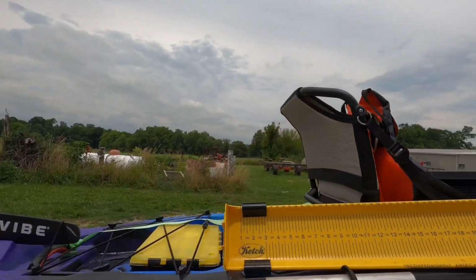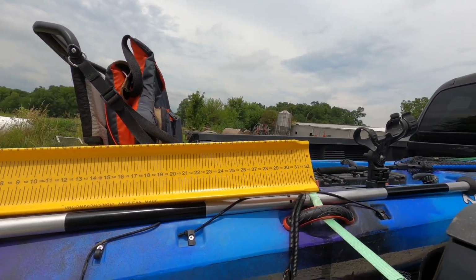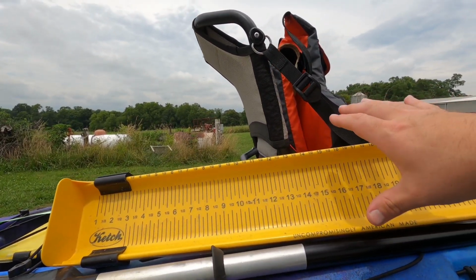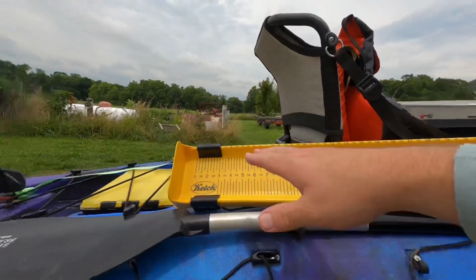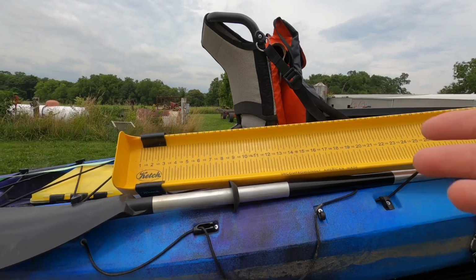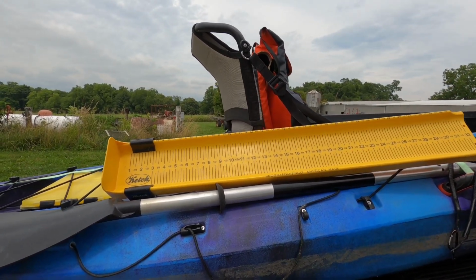This is a Ketch Board. The tournaments local to me require Ketch, and a lot of the tournaments are starting to go to Ketch. Love my Ketch Board. This is a carbonate. They do make some aluminum boards as well, but love this board. The tournament identifier slides right into here. I don't have it currently on the Ketch Board, as I've gone fishing a few times lately that weren't tournaments and just wanted to still practice measuring my fish.